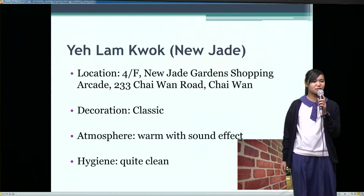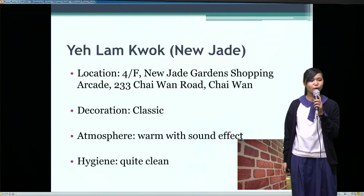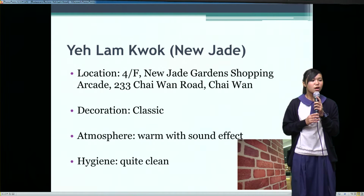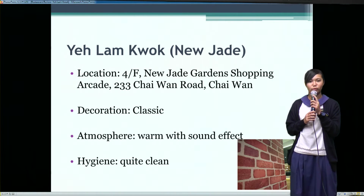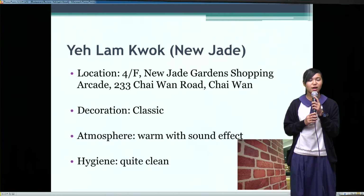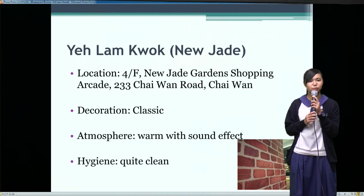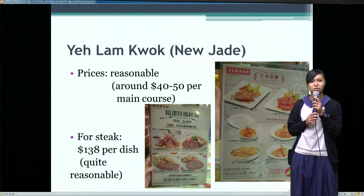Yelam Kok is situated on the fourth floor, New Jay Garden Shopping Center in Chai Wan, and the decoration there is classic. For the atmosphere, it is warm with sound effects, and for the hygiene, all of us thought that it is quite clean. So now let's pass over to Catherine to talk about the prices of the restaurant.